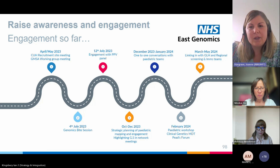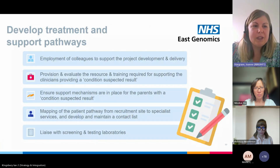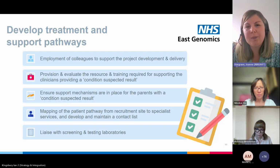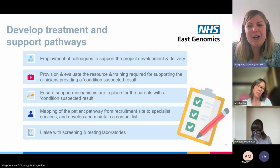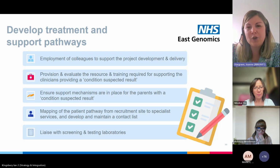We've then also really focused now, as we're getting closer to those go live dates for the recruitment sites, to focus on the paediatric work, so linking in with the mapping of MDT meetings, and then also identifying links within the region and also outside of the region, including the screening networks and laboratories. Another part was developing those treatment and support pathways. To start with, we've had to look at that staffing model. So in the last quarter, we've been really busy with this, and it mostly aligns to the recommendations from Genomics England and NHS England, with the recruitment of our regional results coordinator to support that condition suspected pathway, and an operational manager that's currently within the shortlisting stage.